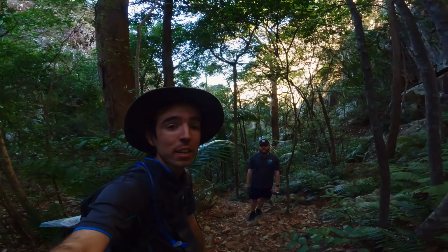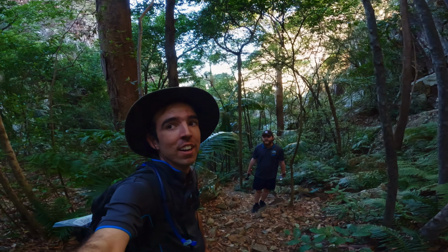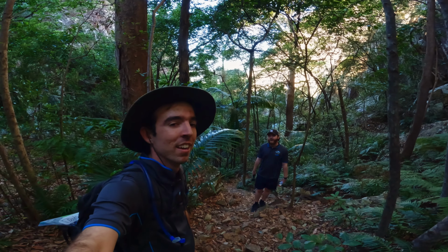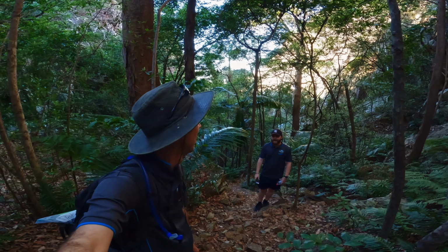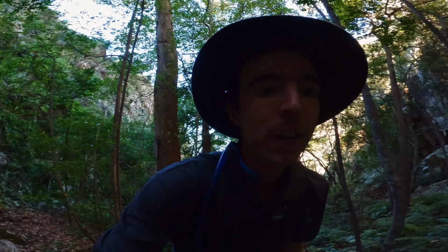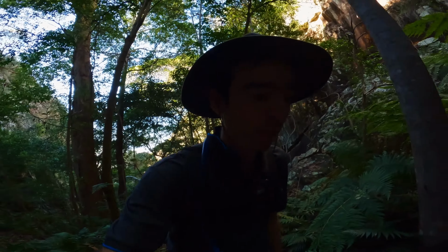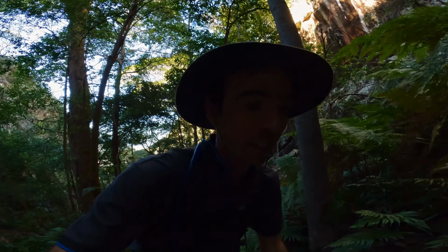Righto, so it looks like we're nearly out of the gorge, hey Richard? Yeah, it does look like that. Should be nice to get into some different terrain for a bit. Definitely not in the best shape for hikes, but I'll get through it. She'll be right. It is a very different style of hiking. I don't think we've done a trail like this. It's maybe close to a Carnarvon Gorge kind of vibe, but a lot more elevation.